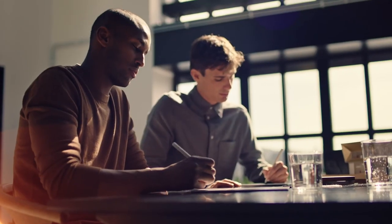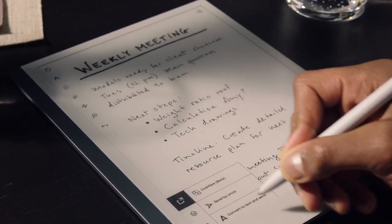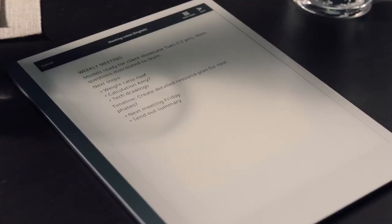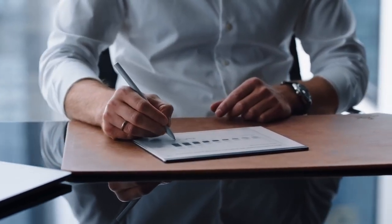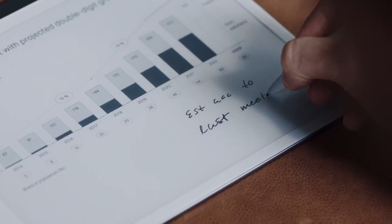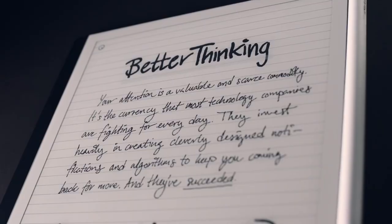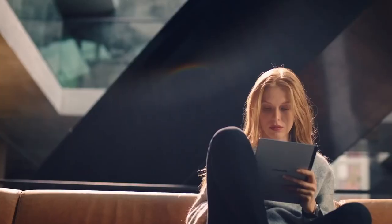Remarkable 2 brings digital powers to your notes and printouts without sacrificing the feel of paper. Convert your handwriting into text. No more typing up your meeting notes. Transfer PDFs and ebooks and write directly on the page. No more printing or carrying heavy documents. All your work is instantly synced to the cloud and readily available on your phone and laptop.